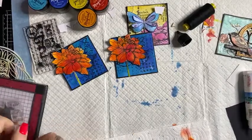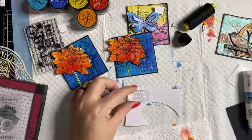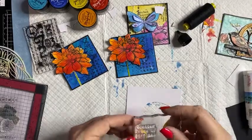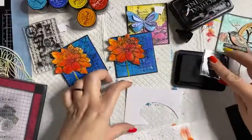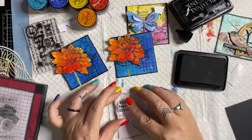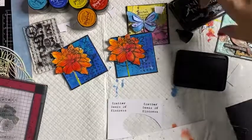Okay, scatter seeds of kindness. I'm going to stamp those on the back of a scrap piece here, and I'm not going to use my stamp press. I'm gonna wing it, and I'm gonna use a little block, which means I'm probably gonna mess it up, but let's have a go. I highly recommend a stamp press, guys. It is a real game changer. Firm press, yep, nailed it. Nailed it-ish.